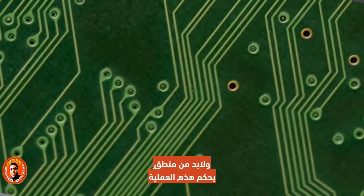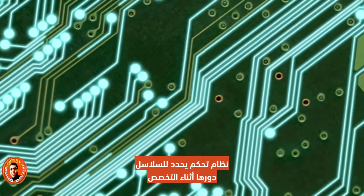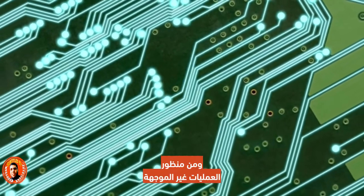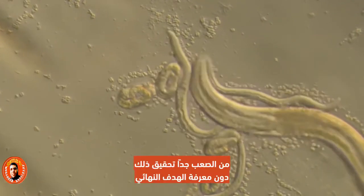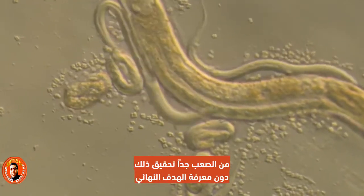And there must be some governing logic, some control system that tells those lineages what they're going to do as they are specializing. And I think from the perspective of an undirected process like natural selection or evolution generally, it's very hard to see how you could build that without knowing where you were going.